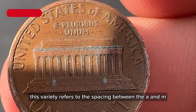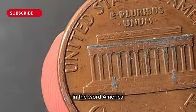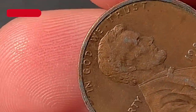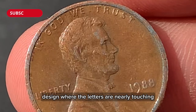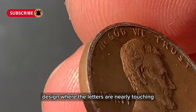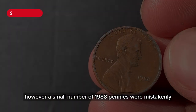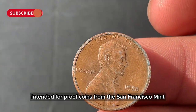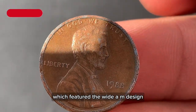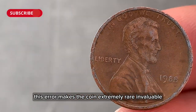This variety refers to the spacing between the A and M in the word America on the reverse of the coin. Most 1988 pennies have a close AM design, where the letters are nearly touching. However, a small number of 1988 pennies were mistakenly struck with a reverse die intended for proof coins from the San Francisco Mint, which featured the wide AM design. This error makes the coin extremely rare and valuable.